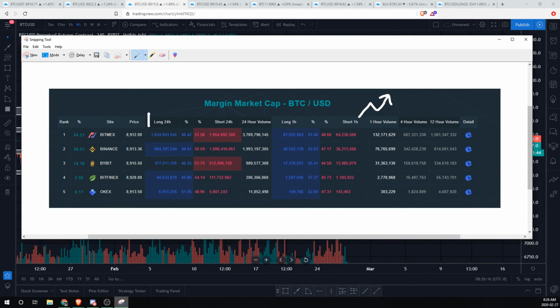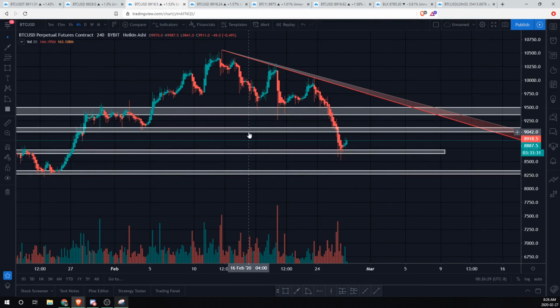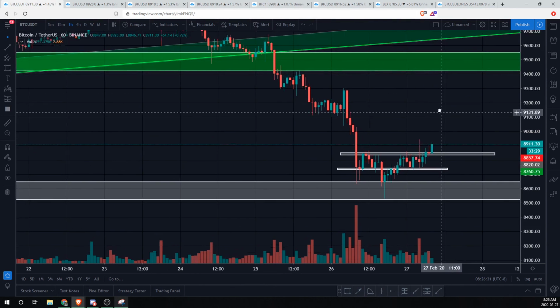Whereas previously, because the longer term trend is to the downside, people are putting on more shorts. But then in the shorter term time frame, we could see a slight pullback, and that's kind of what we're looking for with the alts as well. And that's kind of what traders are doing. So it makes sense. So that's the overall analysis.